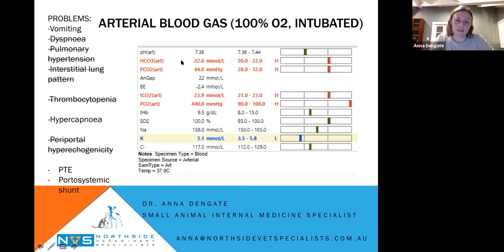We did an arterial blood gas while this cat was under anaesthetic. And interestingly, he'd been hypercapnic on venous blood sample, and he remained hypercapnic on the arterial blood sample, which is actually unusual in a patient with PTE. And I don't have an explanation for that. So if anybody can contribute to that, I'd very much welcome it.